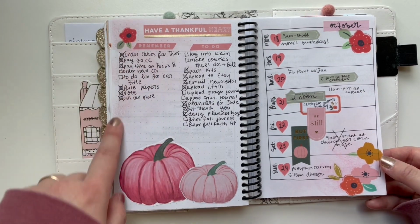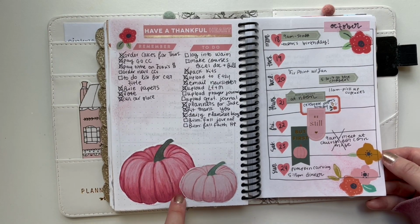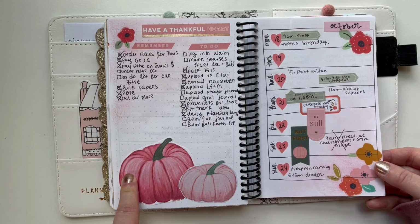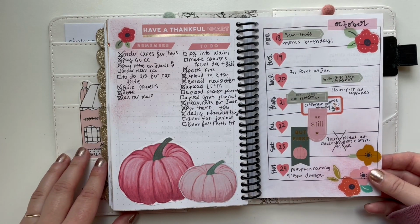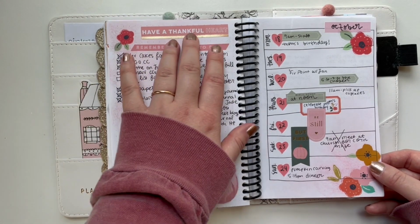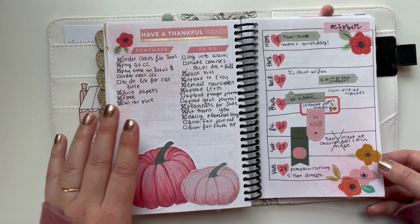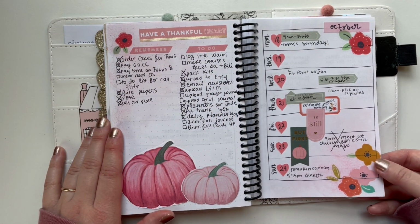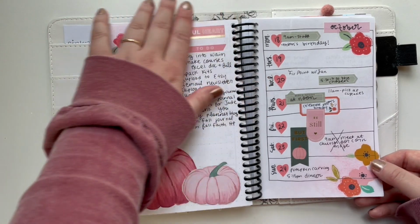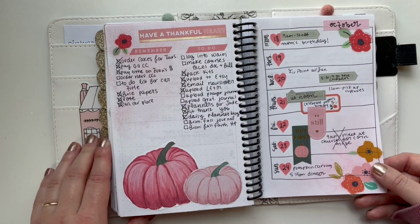And I use the same technique with the Distress Oxide inks and the makeup brush, and then this is a printable in my Etsy shop. And I use these really pretty flowers, and it just makes me think of her. And I have a thankful heart, because even though she's gone, sometimes I get just jealous of people who do still have grandparents around. I'm thankful for her life and those years that we did have her around.